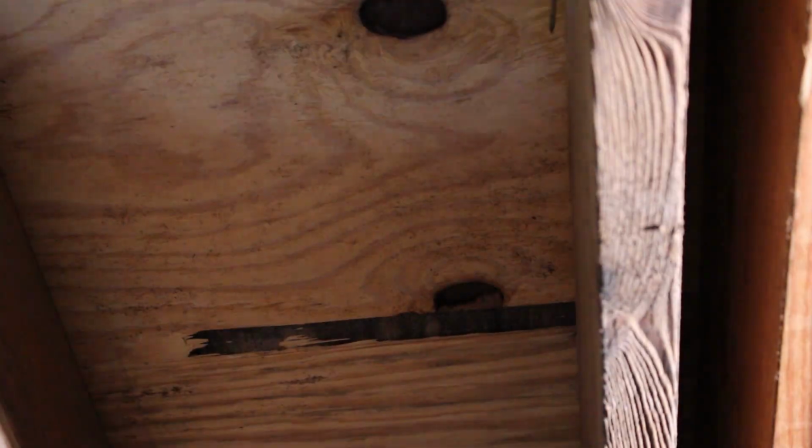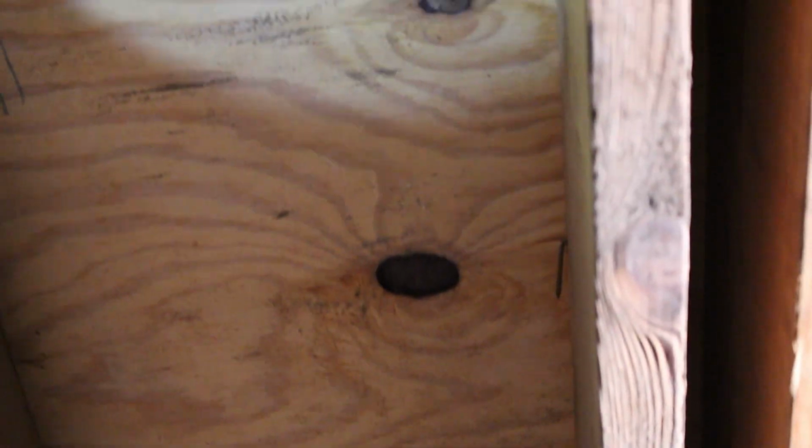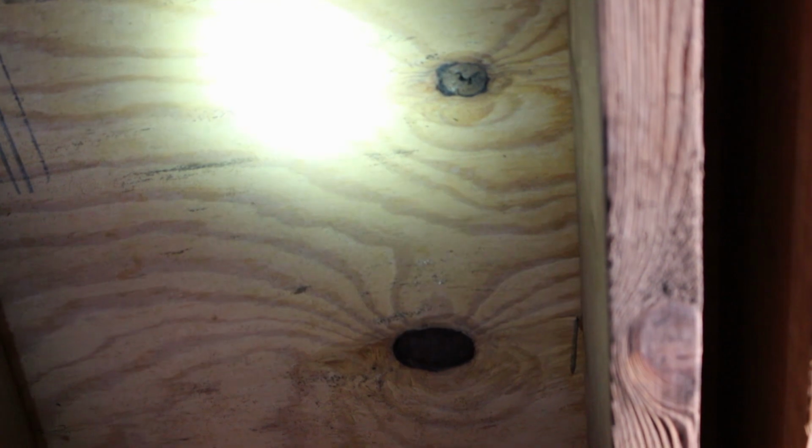And there's actually some growth happening. If you can shine that up and you can get the actual subfloor, these are the floor joists. But if you look up here, you can see that they're starting to get some growth on the actual subfloor.